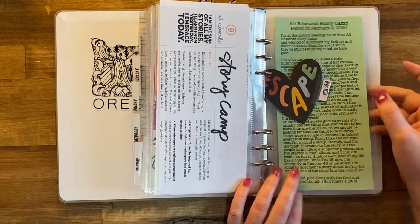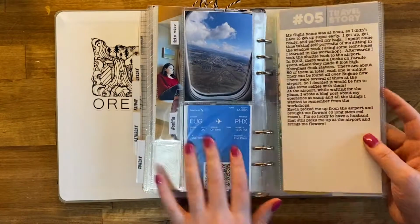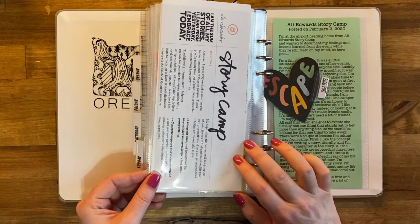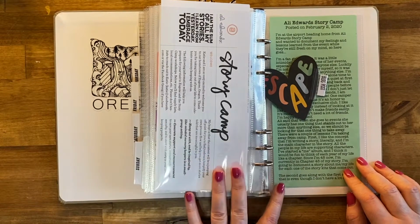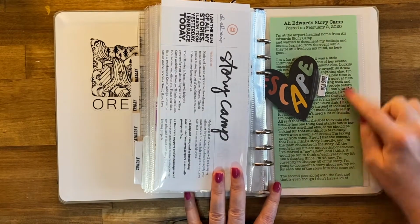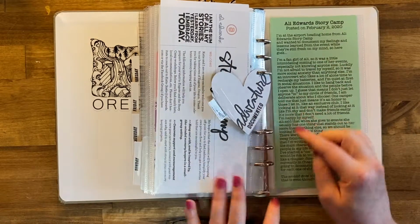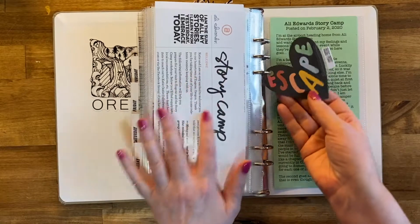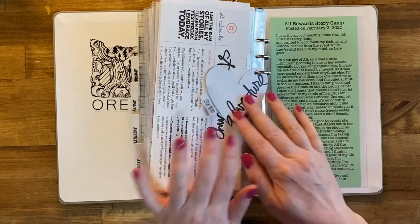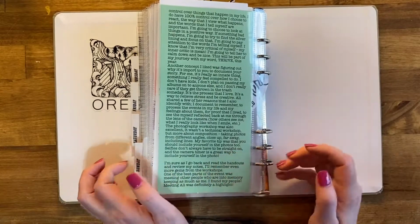And then as I was waiting in the airport here, waiting to go home, I wrote up a blog post, and I will link that below, about my experience and my feelings from the trip. So I decided to include that here, and then I just added this little escape die cut from the kit because I thought it was really cute, and just added adventure documented and put that in here.